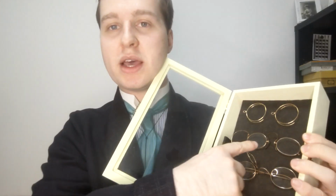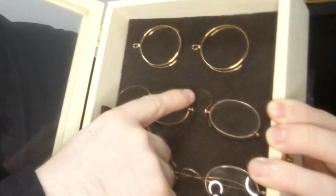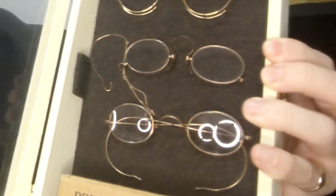There are, of course, other versions as in my pince-nez display. This pair here, you can see, has a very small C bridge, and they obviously would not be able to be folded up.